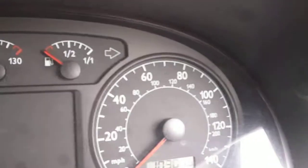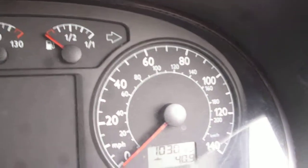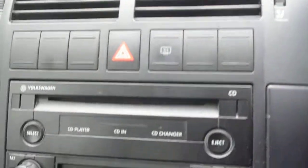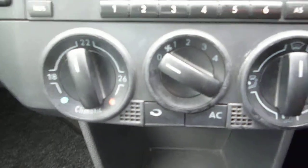The exact mileage is 103,013. Vehicle starts nicely, and there are no warning lights present. CD radio, climate control, manual gearbox. Dashboard is in generally good order, again just in need of a thorough clean, and your steering wheel is all okay.